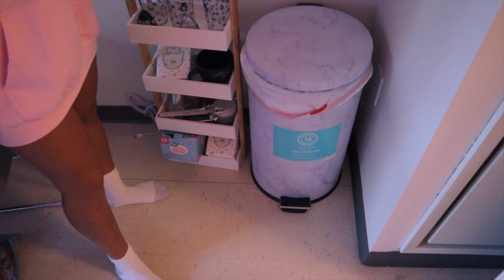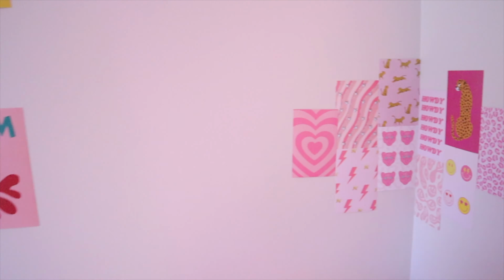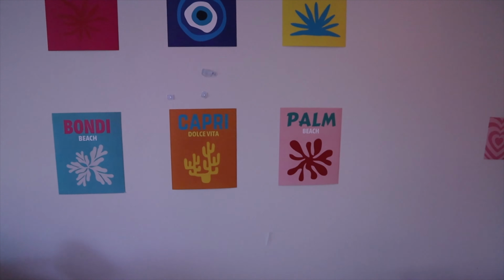Okay, so this is my side of the room. This is my desk. I do my homework here, my makeup here. We got our handy dandy trash can. It was $50, but it was so worth it. So worth it. So, I got these little pictures. I thought it came with a lot more, but I think that's cute. We have our little coffee cart. I recommend this. Then, off of Amazon, I got all these and all these.